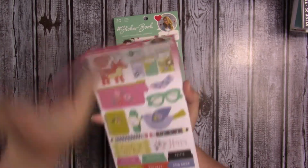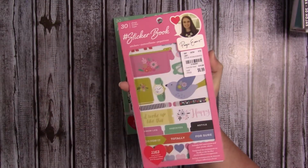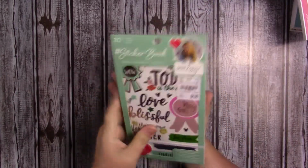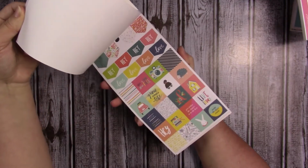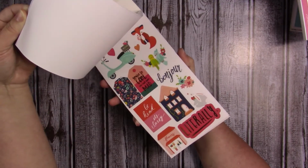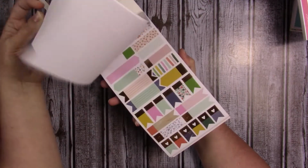These I have seen at Hobby Lobby. Look at that. That is so cute. Anyway, it's more like a farmhousey type, I guess, maybe. I don't know. That's that one. And then this one is Dear Lizzie, and it has the gold foil, or rose gold foil. And really cute travel things and things like that. Checklist and just fun stuff. I love these books.